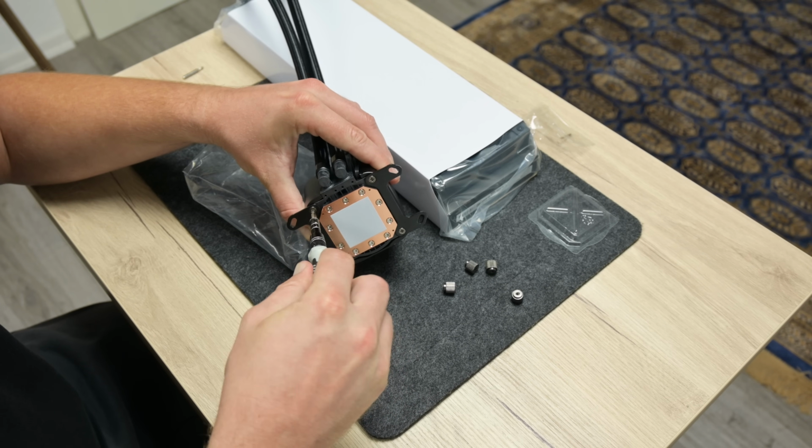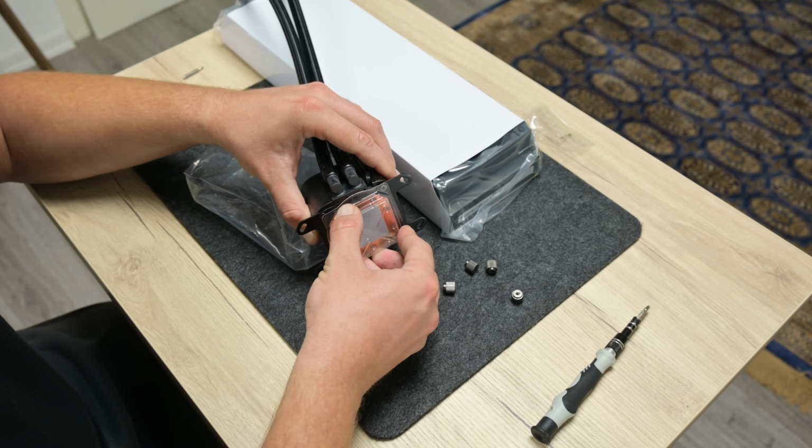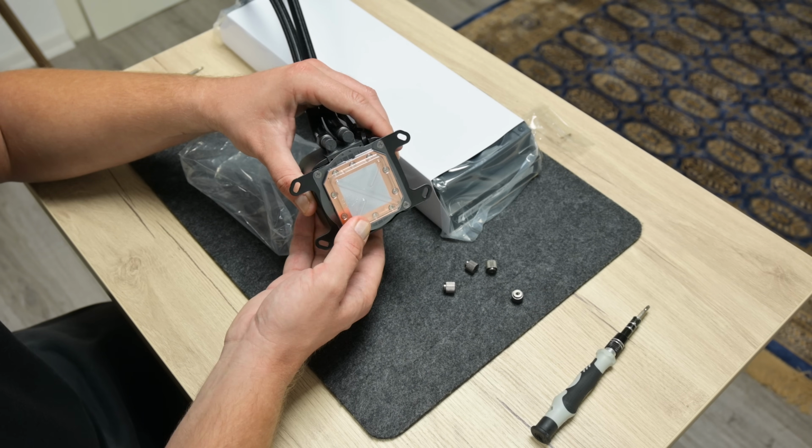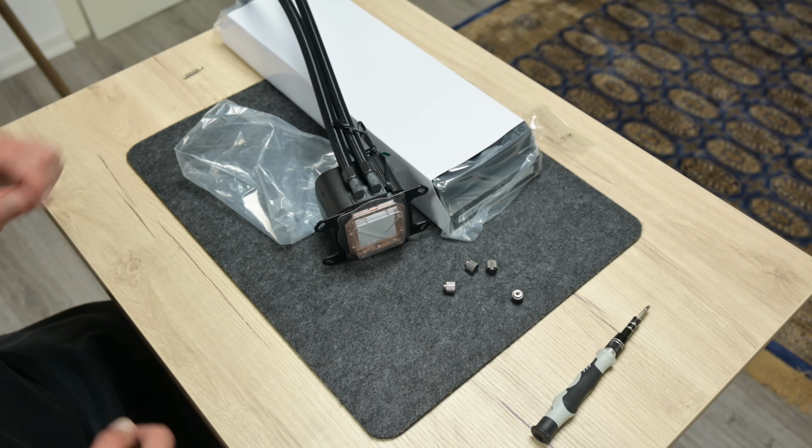After I place the AMD socket mount, I return the plastic protector because there is thermal paste, and to protect the bottom side, which comes onto the CPU.